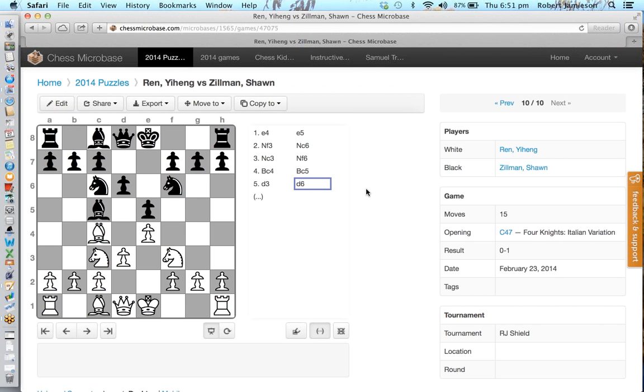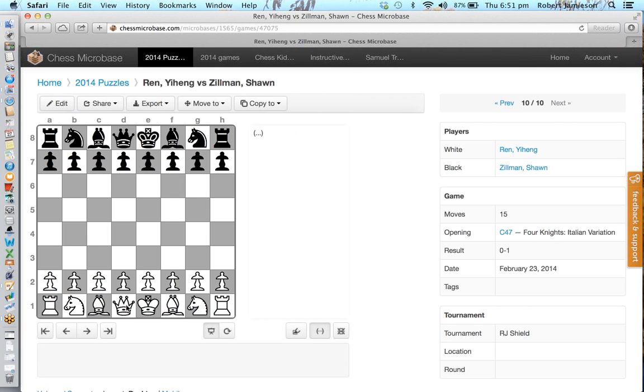Move more pawns up. Okay. All right, let's go back to the start. Now, let me show you some openings. So here is the King's Gambit, where I go e4 and f4. All right. Here is the Queen's Gambit, where I go d4 and c4.